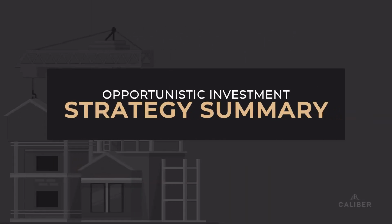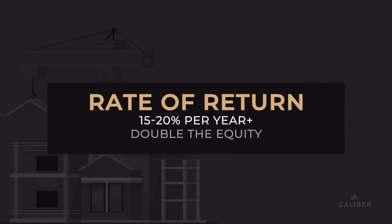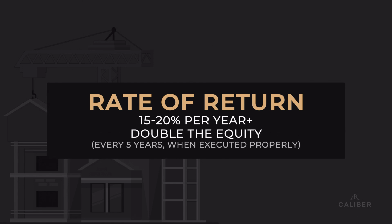The opportunistic strategy is the best strategy in real estate investing if you want to grow your wealth, and it's a strategy that Caliber is an expert in. The reason why is you get the best rate of return. You can reasonably expect 15 to 20% a year or better, and you can expect to double the value of your equity every 5 years or better, as long as you execute on the strategy appropriately.